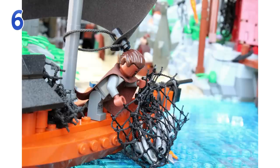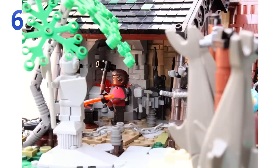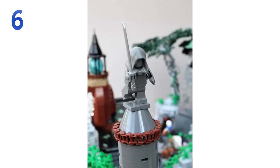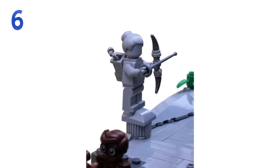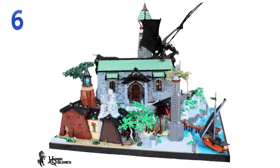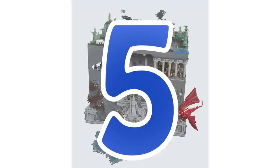I love every single bit of it, from the composition of the buildings and the landscape to the mentioned magnificent looking dragon. There is something very creative and special to such types of builds, and I always love to discover them as I go through Flickr, and this one was just a gem to find this week, so thank you Henjin for this amazing build. But wait, there is more.